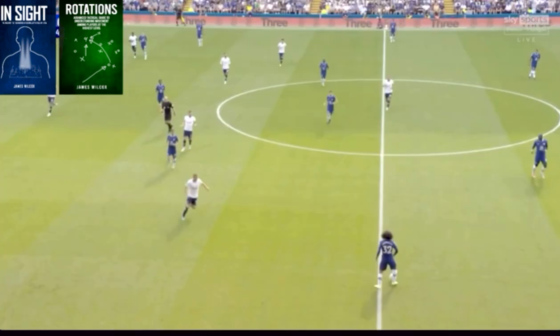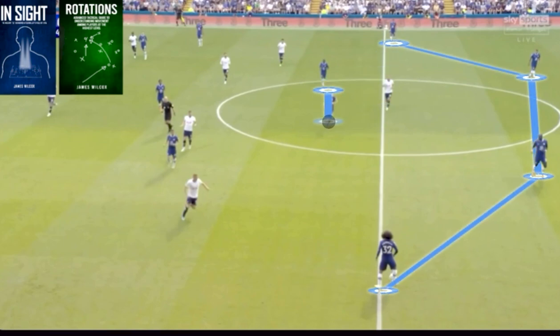So now as we look forward and the shape from Chelsea becomes more expansive, we see clearly their back four creating width through these defenders. Their two holding midfielders, with Jorginho and Conte being the more progressive one, control the center of the field and create strong passing options into the more advanced players.